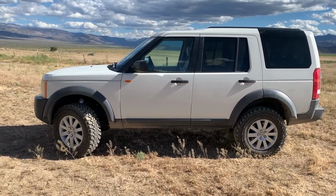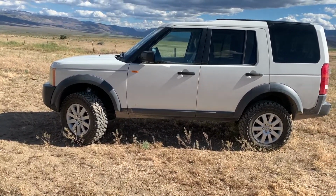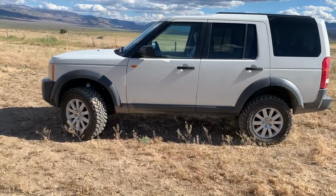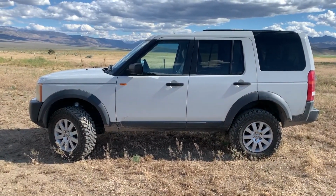But unfortunately, it was a little disappointing this early, right around 500 miles, that we got chunks of the tire lugs missing. So hopefully it's not a sign of what to expect. It just happened to be some really nasty sharp rocks that we were on.